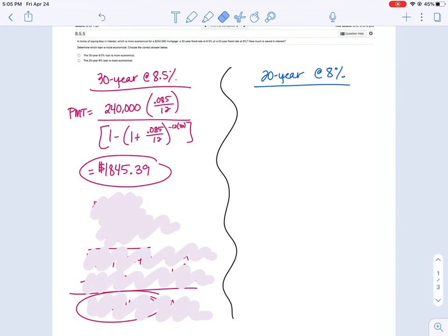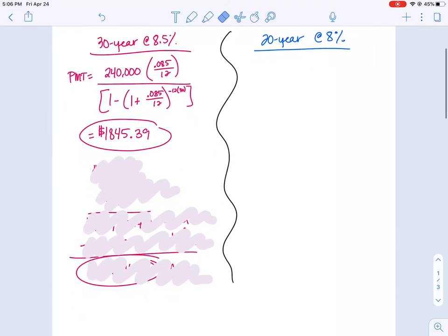But that's just your monthly payment. Now, let's figure out how much at the end of the 30 years you're going to end up sending to the bank, how much is going to go toward your house, and how much is going to go toward interest. So you're going to make this $1,845.39 payment every month for 30 years. So I'm going to take the payment, multiply it by 12 because you're going to do it every month, and multiply it by 30 because you're going to do that for 30 years. You're going to end up sending the bank $664,340.40 total, right? But some of that is going to go toward your actual house, right?